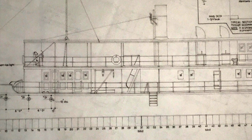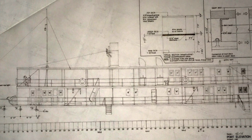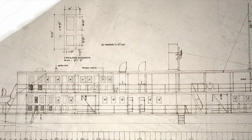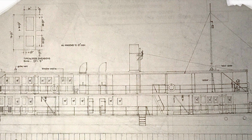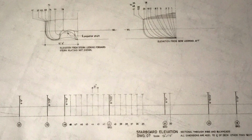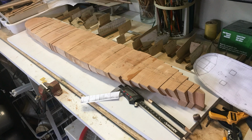So again, you can look at the detail. Some of these were taken from bits and pieces that we got off the internet. Some of them are directly from the plan. A few of them are interpretations of what we think the particular detail might look like. But John's work was just tremendous, and again, all done to quarter-inch scale. I think in total I had 13 sheets of plans when John was finished.